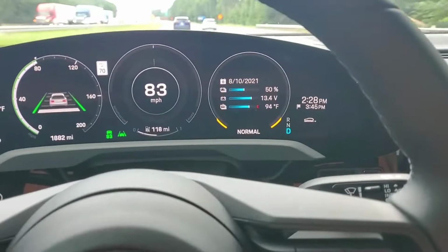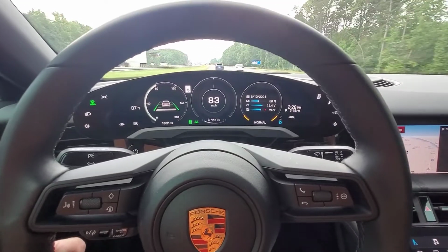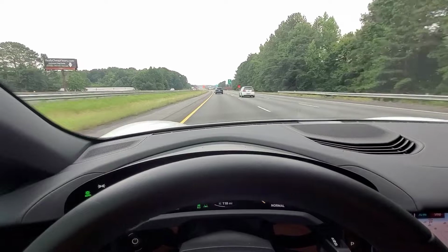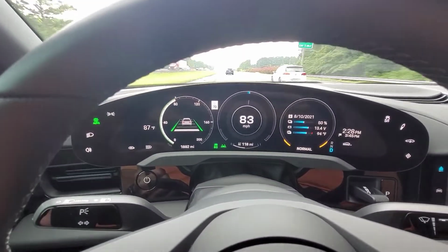Hey guys, on the road trip in the Taycan. It's awesome. Show you a couple stats here. I am into Georgia. Currently cruising, following the line of traffic here. So you can kind of see how close the Taycan will let me go. I'm on a one length ahead.